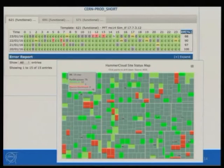We give information not only at test level, but also a more generic view. For example, here on top there are the results for one specific site of a specific set of templates that are important for the experts for this site. So the results over time of this particular template, and a view of the whole grid. We're using colors to easily show the sites that are more performant and the ones that are less performant, so that, for example, a cloud admin or site admin can easily spot the issues.